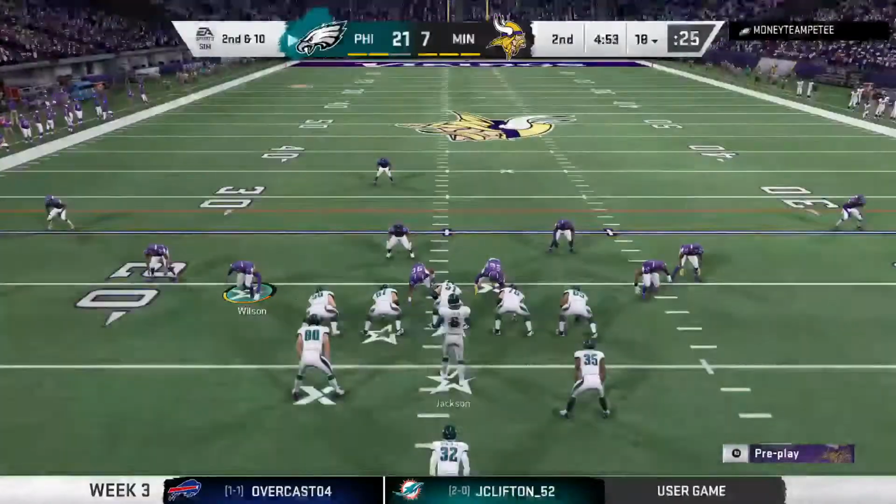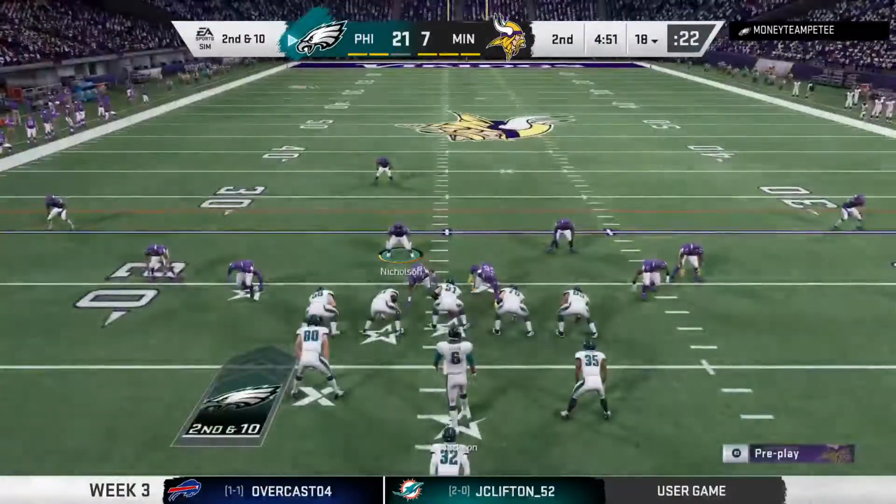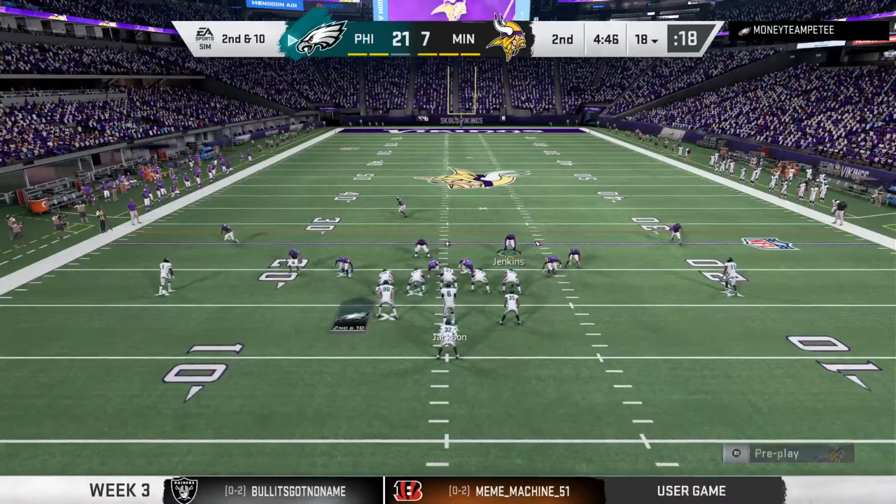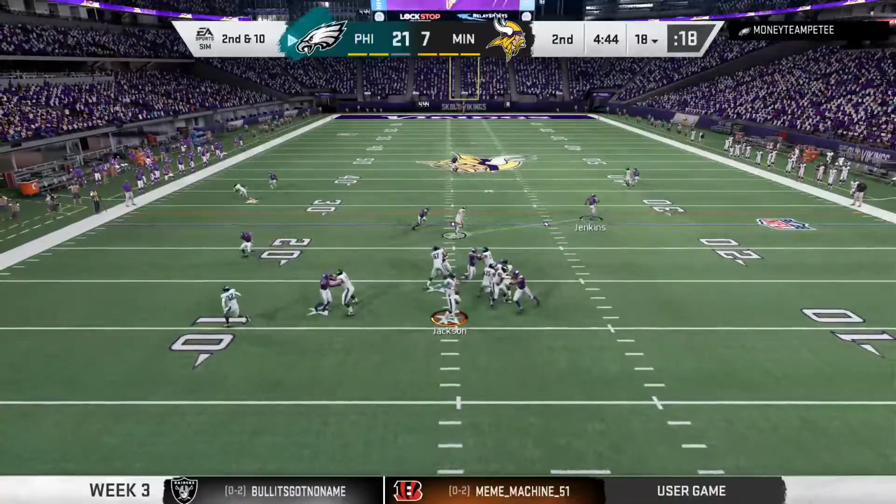Come on, set. 60 outlaw. Watch twist. Hey, 25 to the right. We'll go 20.